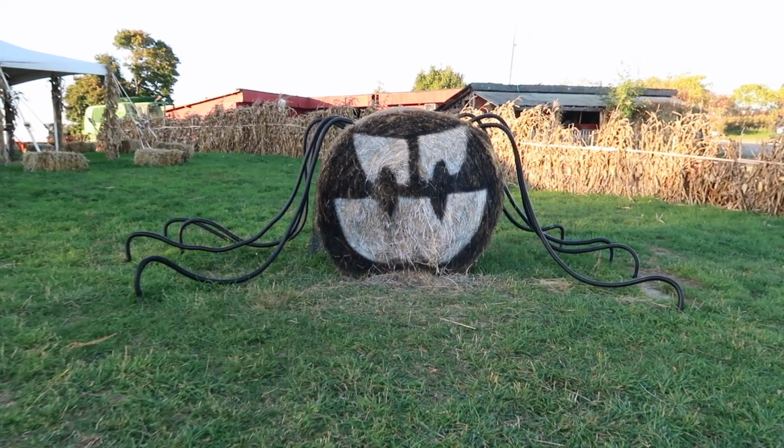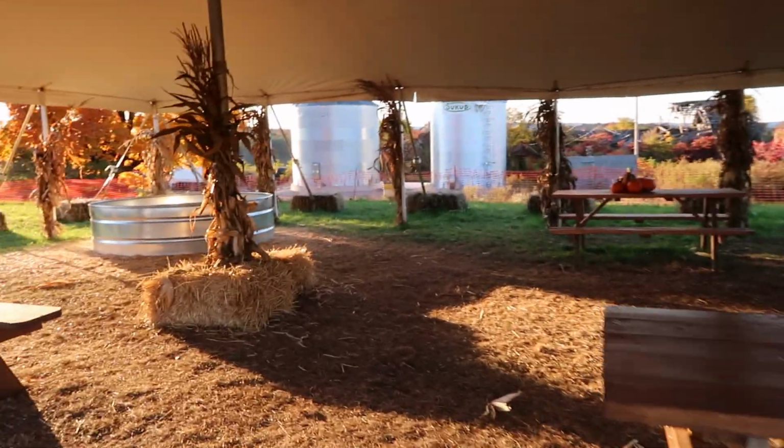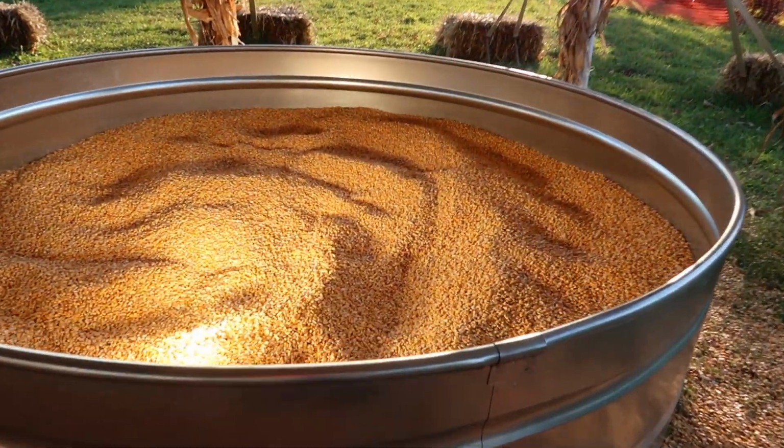I'm gonna take a picture of the spider. I made it to the other tent with the tables and the second corn pit. It looks like there's nobody here. I don't know, can I go in here? It looks like fun.